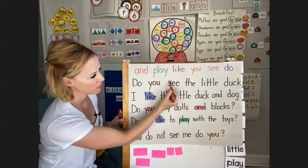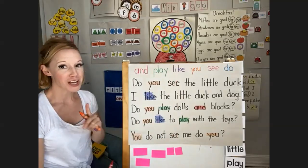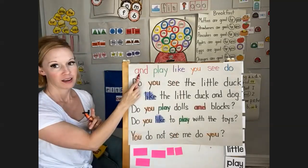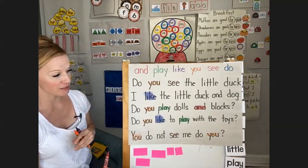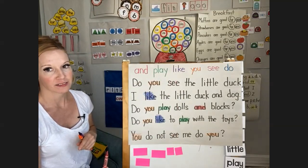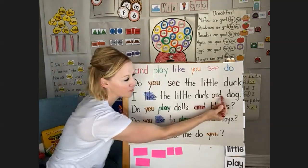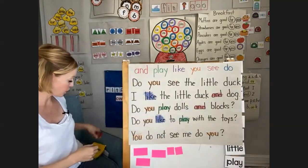One, two. But listen, I just found another one of those. Do you see where I messed up and I found there's another A-N-D over here? Okay, and the last word is the word do.